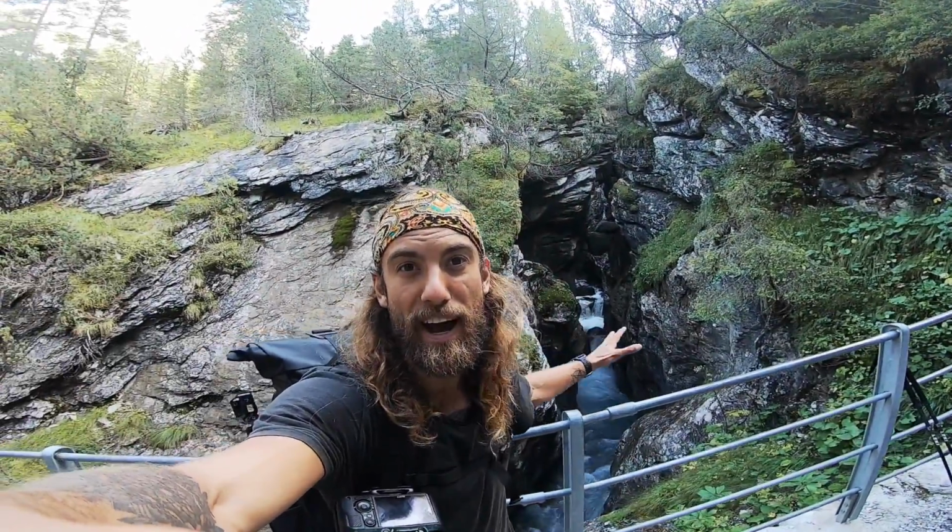I don't know if you could hear me in there, but that got crazy. The roar was thunderous, there was mist everywhere, got about 10 degrees colder. This is the final part of the canyon behind me. Now we're going to continue up and start the hiking.